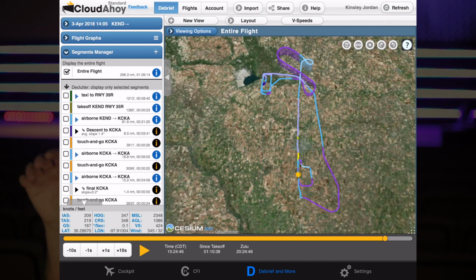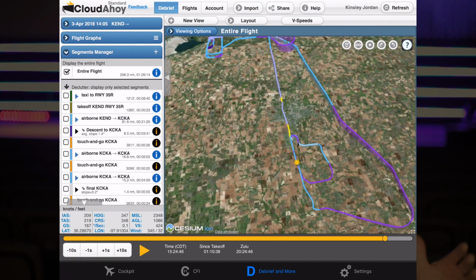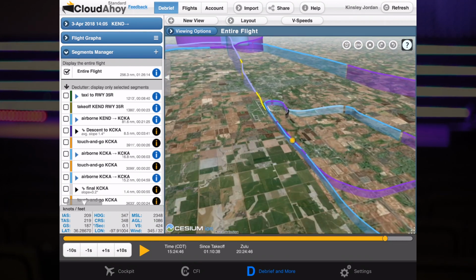This gives us a capability to truly allow our students to debrief not only in the aircraft with EFBs and the Cloud Ahoy debriefing tool, but now to go back to the sim and chair fly the sortie they just flew, incorporating that same debriefing capability and getting their hands in the virtual environment with other students acting in the Vance pattern as well.